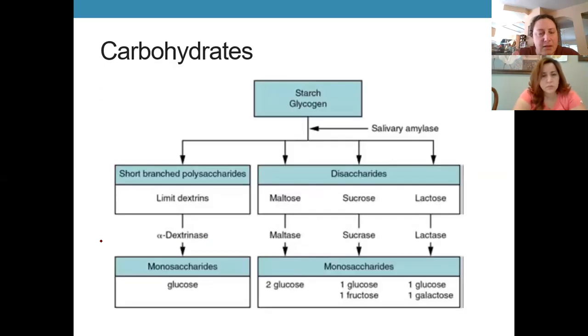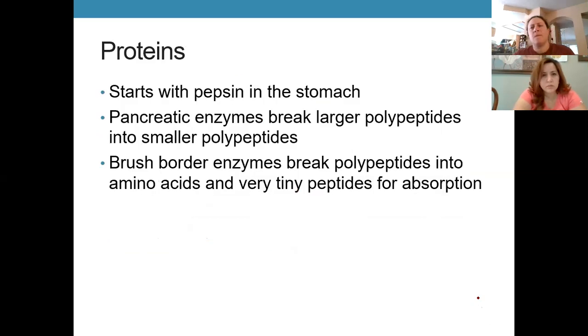This is a nice little flow chart of how that works. And so this is the level at which they can be absorbed. How that happens, we'll tackle on Wednesday. Okay, I guess I can make it through this part and then we'll tackle absorption on Wednesday.